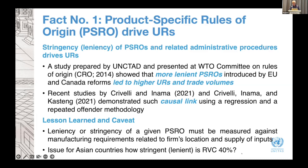We also did a study containing an economic regression, linking the fact that more lenient product-specific rules of origin generate a higher utilization rate and a higher volume of trade from the beneficiary countries. Obviously, we also found that the leniency or stringency of product-specific rules of origin has to be related to the country, in the sense that the same rules applied in China, which has a large manufacturing capacity, are not the same when applied in Cambodia, where the supporting industries and inputs are much more limited than in China.